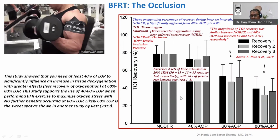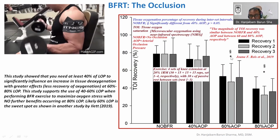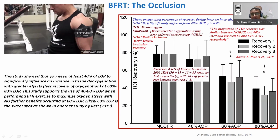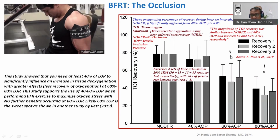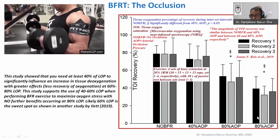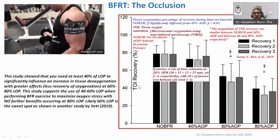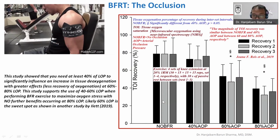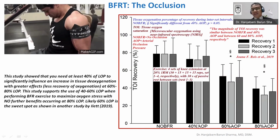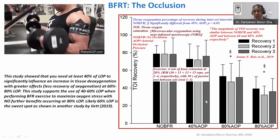And the magnitude of the TOI recovery was here. Let's see where the star is. What does this symbol indicate? The star is significantly different from no BFR. That means only at 60 to 80% of the arterial occlusion was your tissue oxygen saturation significantly lower as compared to no BFR. So if you do 40% of the arterial occlusion, then the decrease in tissue oxygenation was not similar.